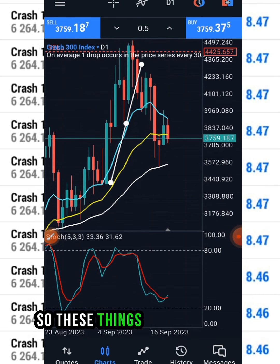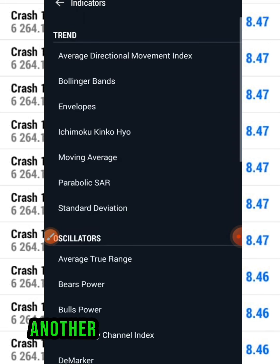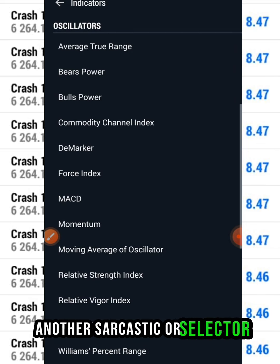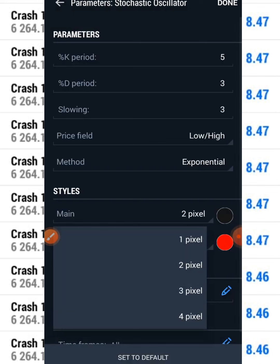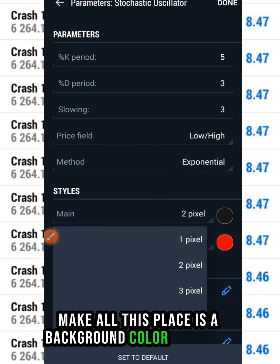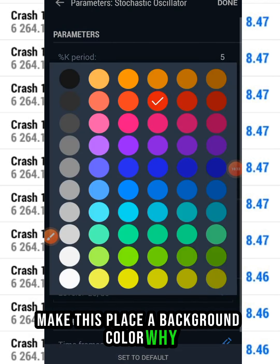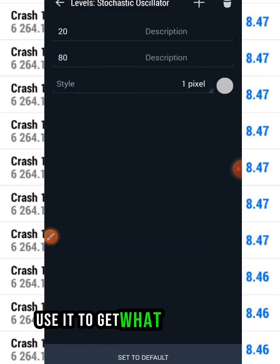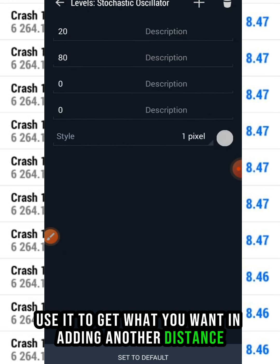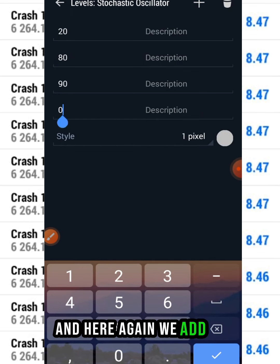So these things are what we combined together. Then the next thing we combined was to add another stochastic oscillator, but this time we'll make this place a background color. We'll make all these places a background color. Why? So that we can use it to get what we want in adding another distance. So here we'll add 90, and here again we'll add 10.